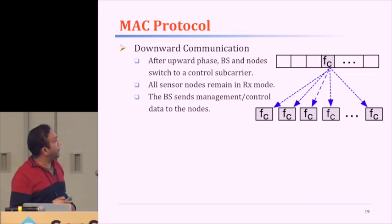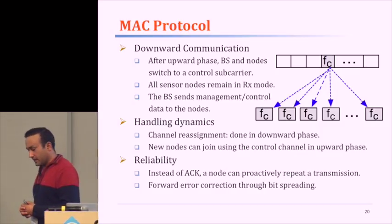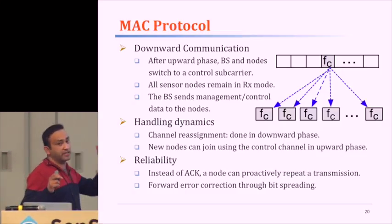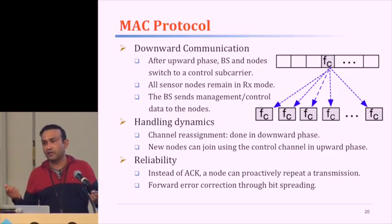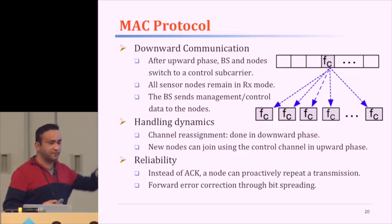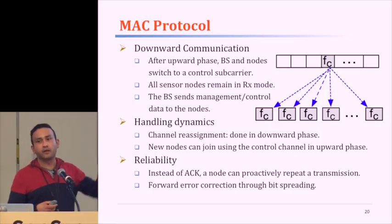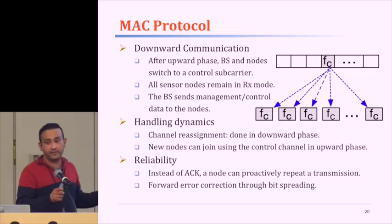So we have to do some dynamics handling. One key dynamic in white space is called spectrum dynamics, because the availability of spectrum can change if some radio stations operate at different times, different days, okay? When they don't operate, you are allowed to use it. Also, if some people start using a wireless microphone, you should back off from that channel. We also consider noise conditions on the channels. So when availability of spectrum changes, the base station has to reallocate the subcarriers, okay? That can be done in the downward phase.